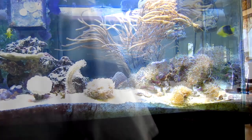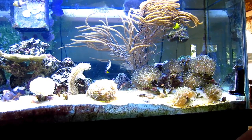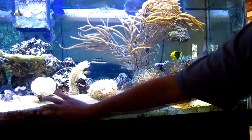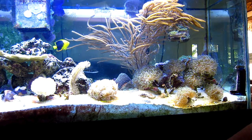And so, okay, I'll step out of the way now and take a little closer look at the aquarium, and then talk to you from there about what some of my thoughts are. So one of the things I'm not really liking is the overall form of the aquascape. We have the Duncan here, the bubble coral here, and I hate to even say it, but this gorgonian coming out between them, that's got to go.